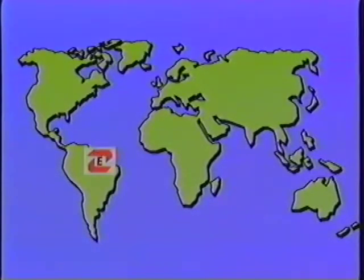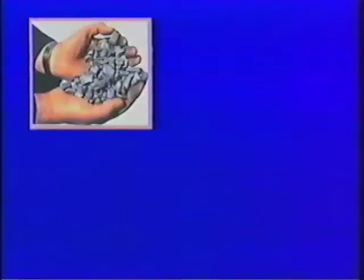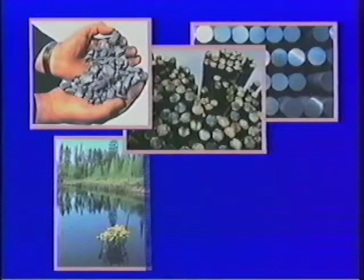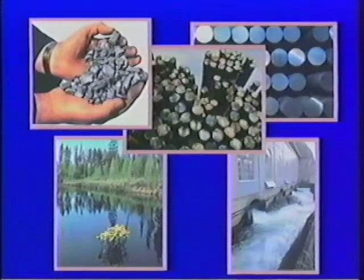The Elkem Group of Norway is active in most parts of the world. Their activities cover a wide range of applications, from production of ferroalloys, steel and aluminium, to environmental protection and pollution control.